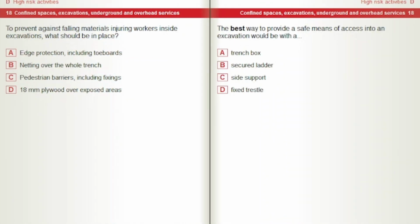To prevent against falling materials injuring workers inside excavations, what should be in place? Edge protection including toe boards, netting over the whole trench, pedestrian barriers including fixings, 18mm plywood over exposed areas.